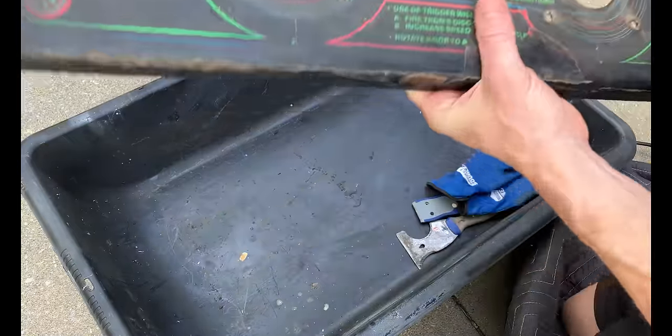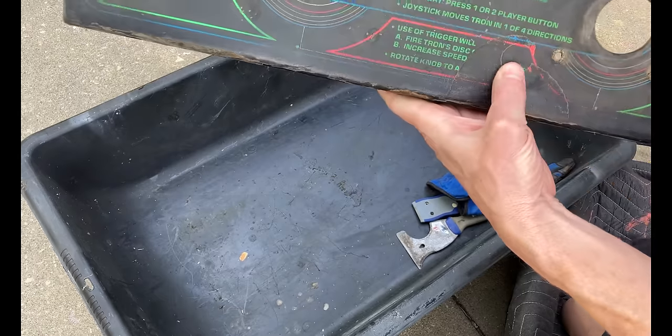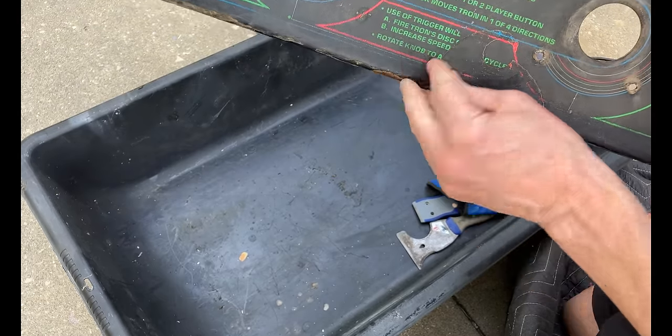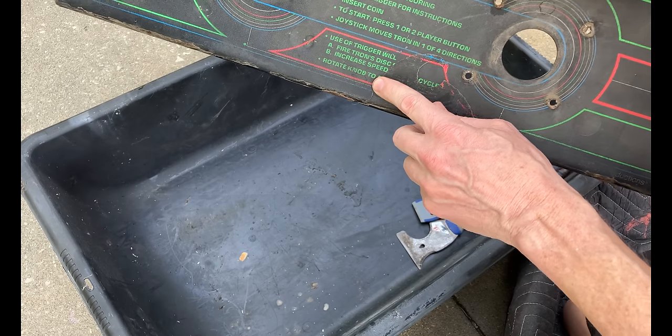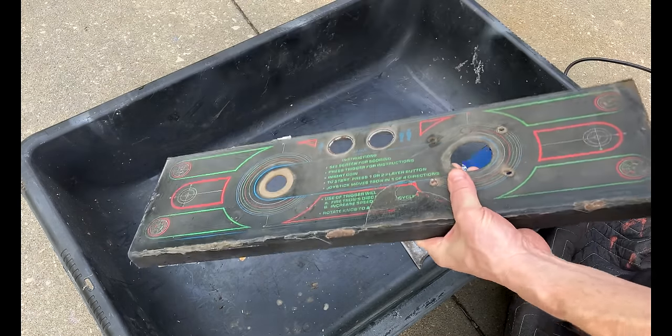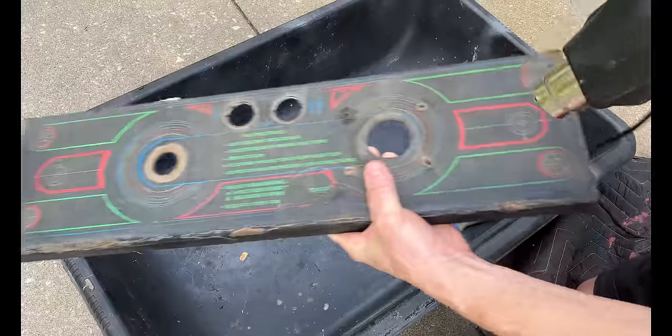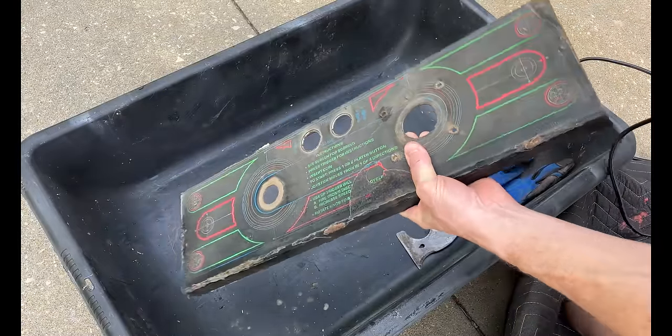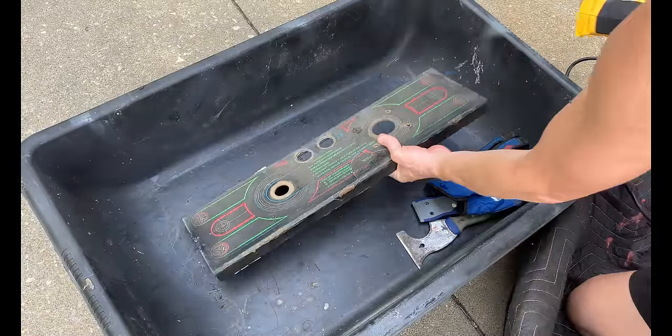Take the control panel overlay off of this. It's kind of weird. There's actually some color under the remaining adhesive sticker here. But what I'm going to be doing is heating it up with a heat gun as I go and just manually scraping it off. So it just takes some time.